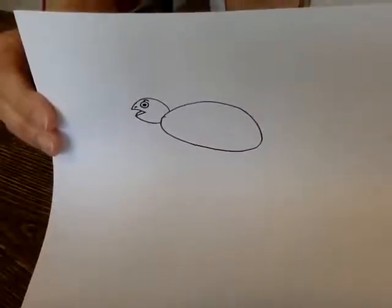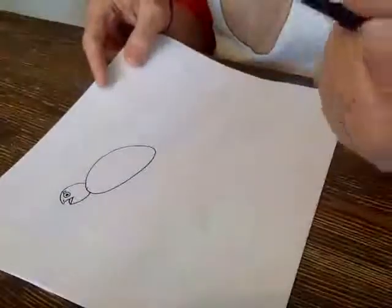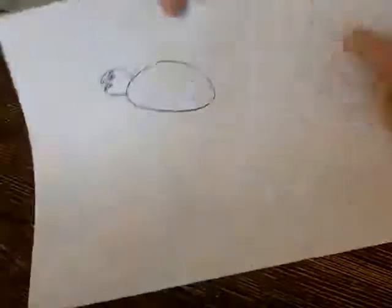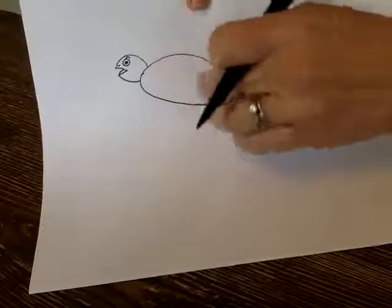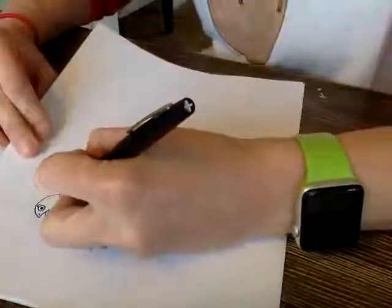Now we're going to add limbs. So first, actually, sorry, one more thing. We're going to do a line that's going to start from the top of his head and go back to the edge. And that's going to show the top of the shell and the underbelly of the shell. So you go down like this.